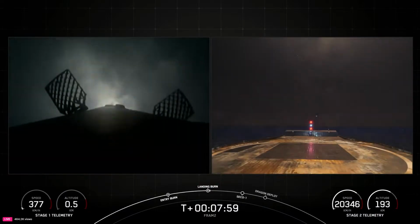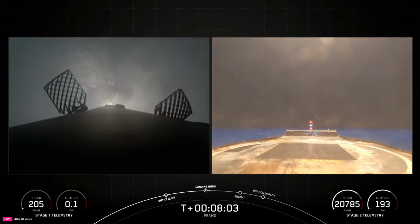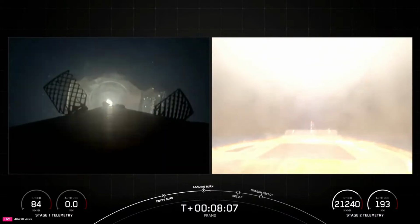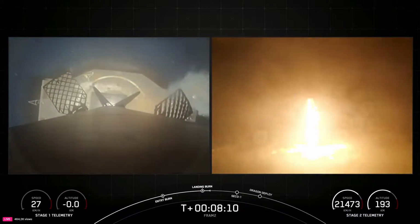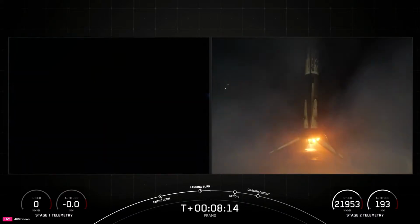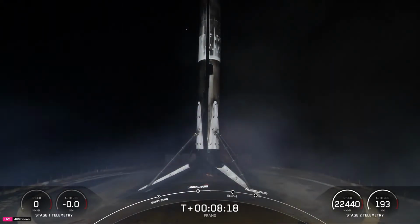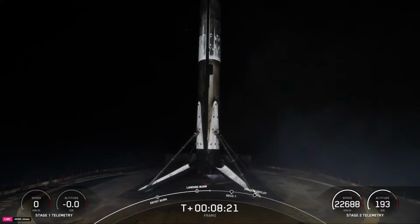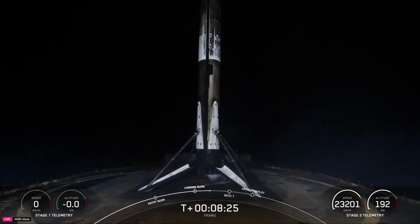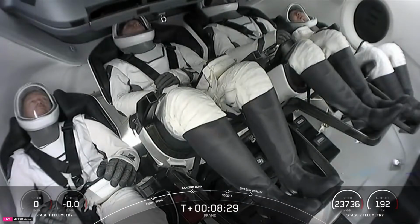And we've now got video on first stage. Landing burn has begun. And a view from the drone ship. Legs are deployed. And touchdown after 6 flights. And the booster that has taken the FRAM-2 crew out into space has now made it back to Earth.